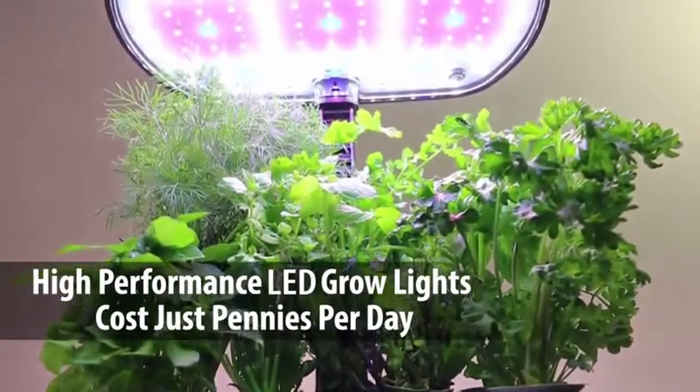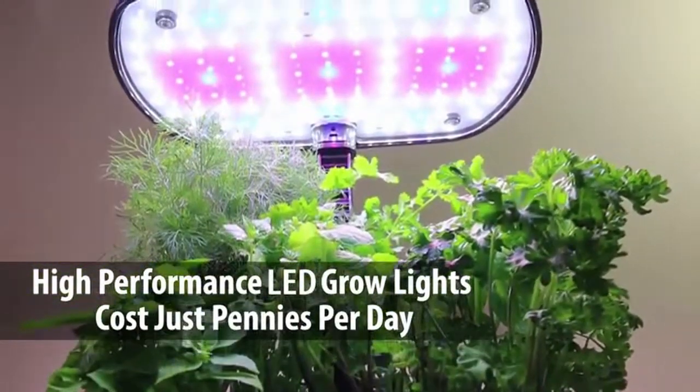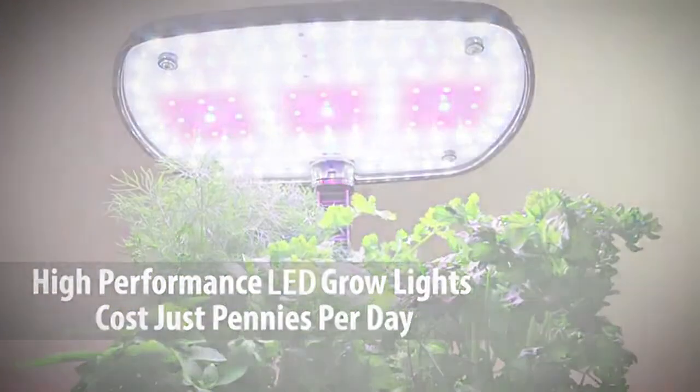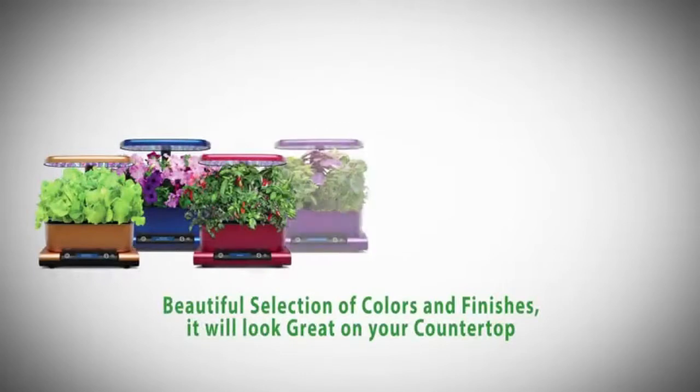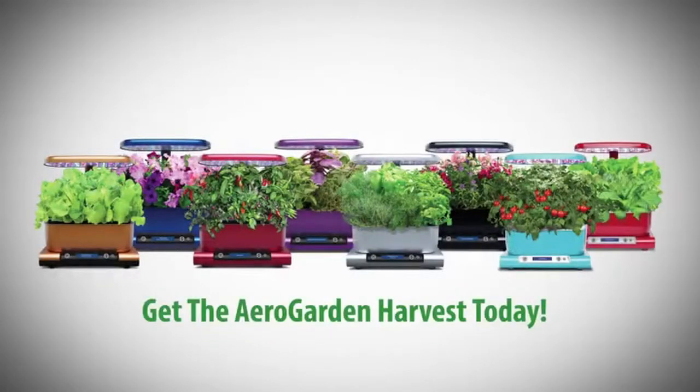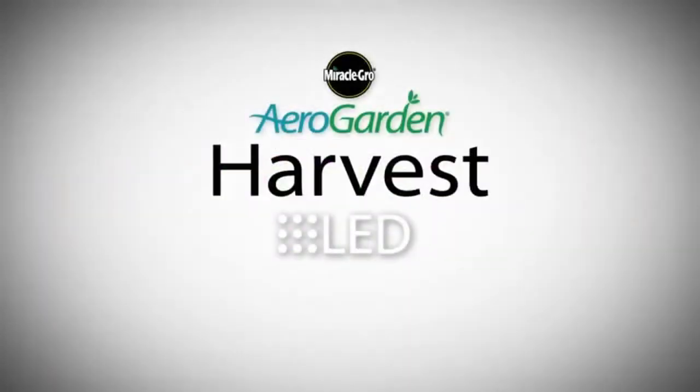The advanced 20-watt LED grow lights deliver optimal light for plant growth and cost just pennies per day to operate. With a beautiful selection of colors and finishes, it will look great on your countertop. Get the AeroGarden Harvest and get growing today.